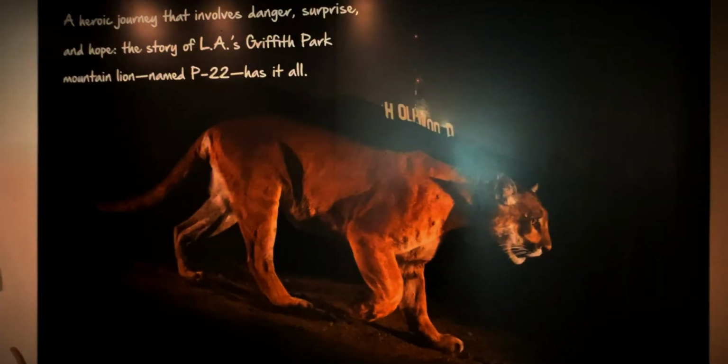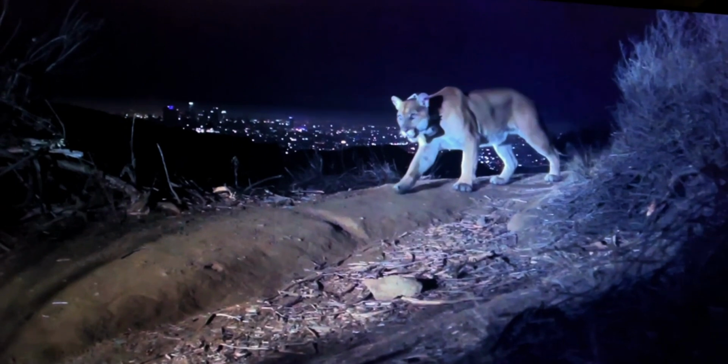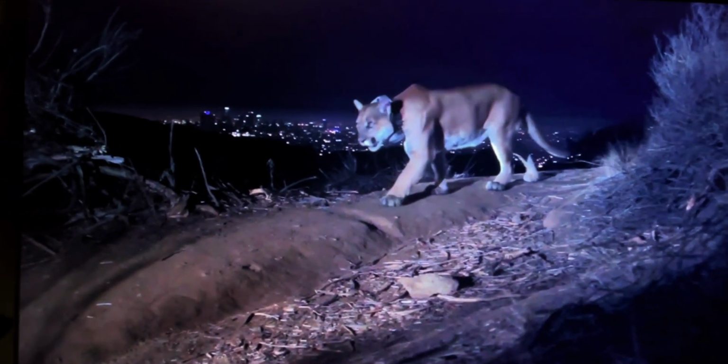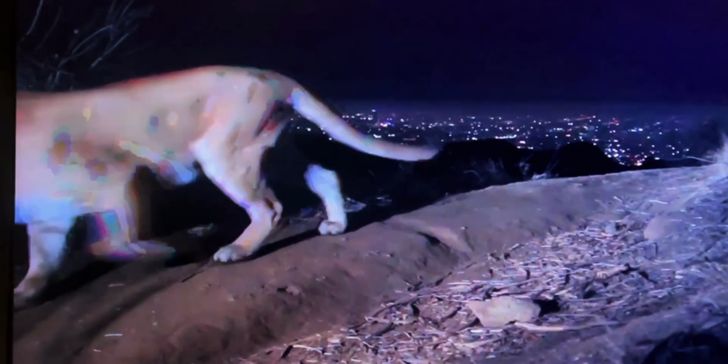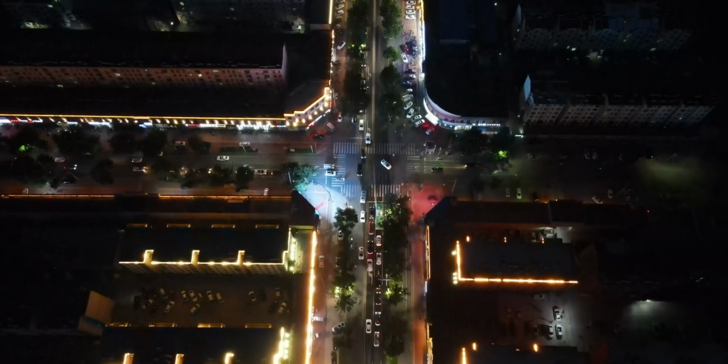Right. LA is the only city where they would let a mountain lion live under the light of the Hollywood sign. I mean, they let P22 run free in the park, but he was still under surveillance. It was like Angelenos having the copters buzz over their apartments all night.